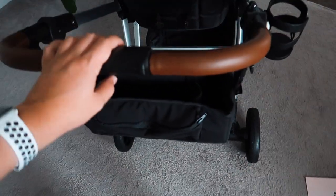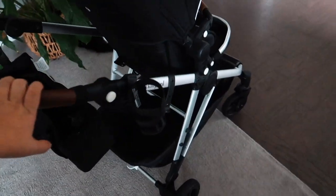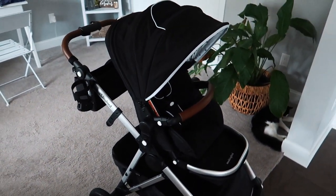also just moves so nicely. It just glides really well. It's a very, very smooth ride. And so far, obviously we haven't used it, but everything about it just feels and looks really, really nice. So anyway, we're super impressed.